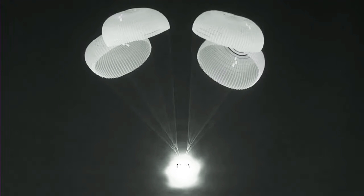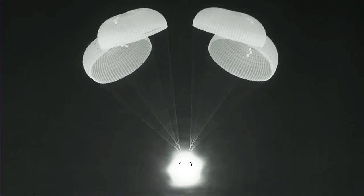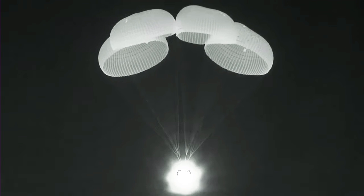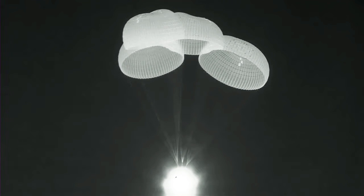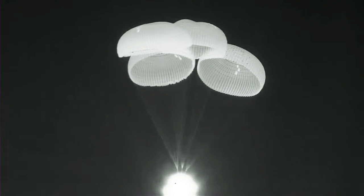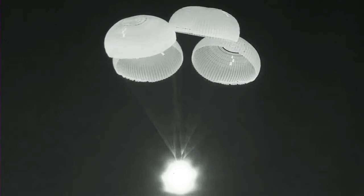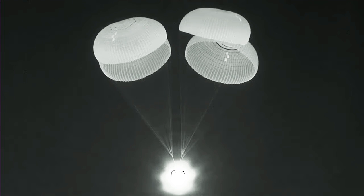Again, we'll have some fast boats that will approach the capsule first, ensure it's safe for the recovery ship to approach. And within an hour of these crew members splashing down on Earth, we expect to see them getting out of the capsule. Copy 800.